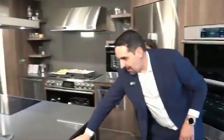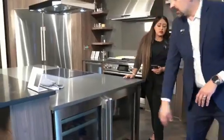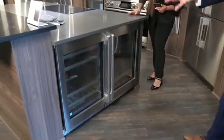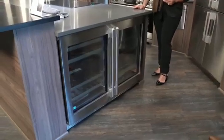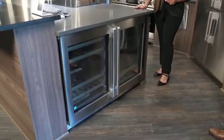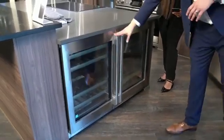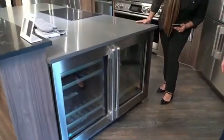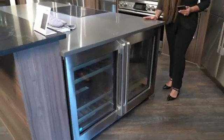So this is our under counter wine storage. This is going to hold up to 41 bottles of wine. So anybody who wants that medium term storage, you've got the 100 bottles for the long term storage, and you've got your medium term storage in the under counter unit here. But let's say you want short term storage.